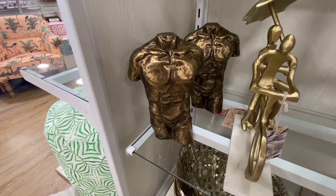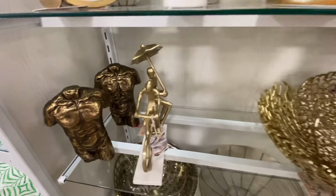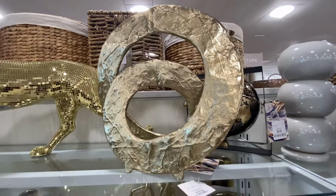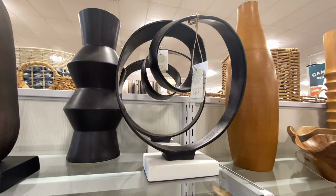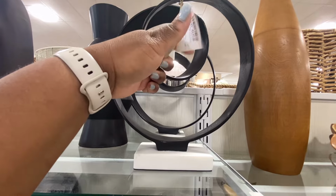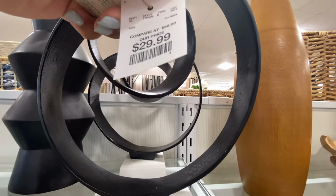Let's get into this sneak peek. So, of course, we are at HomeGoods, and I'm just doing some minimal browsing while I'm in here for a brief, short trip, showing you some of the things that I have yet to see or that may be new this season. So that's what we're going to do. And if you hang in there until the end, I also have a mini haul that I will share with you of the items that I purchased on this trip. Stay tuned.